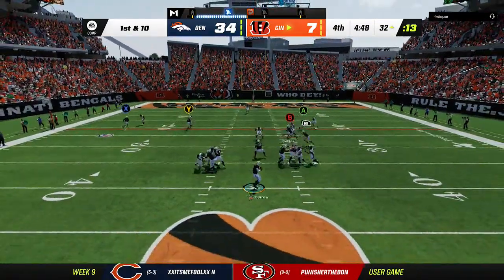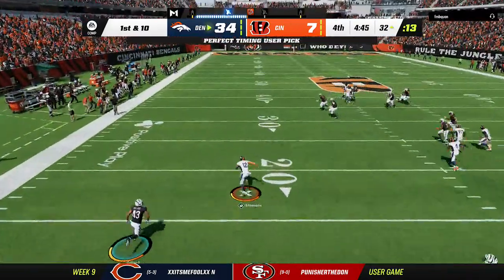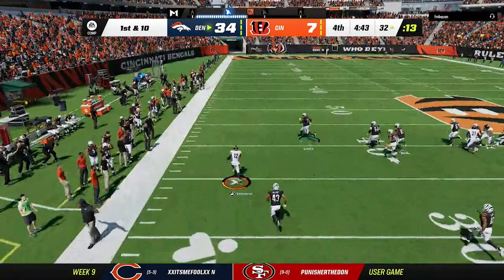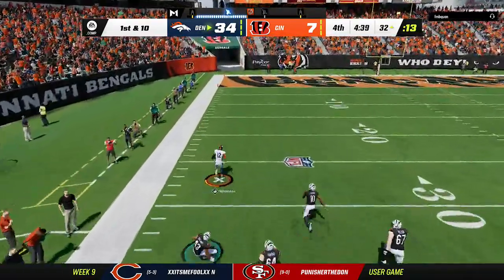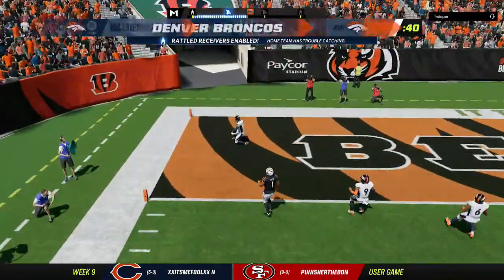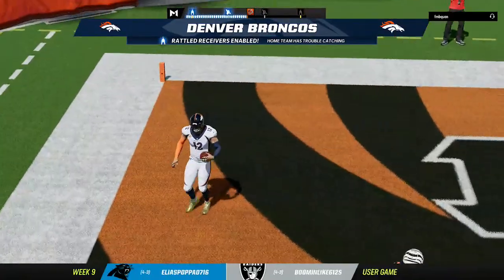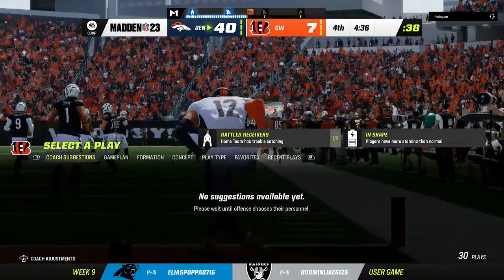Now Burrow. And now here is another interception. Picked off by Justin Simmons. And he's free going down the left side. It's a foot race. And he takes this one back into the end zone. And the Bronco defense has a touchdown.